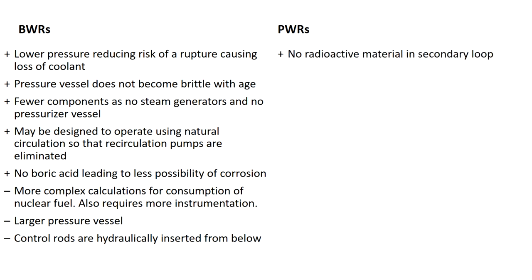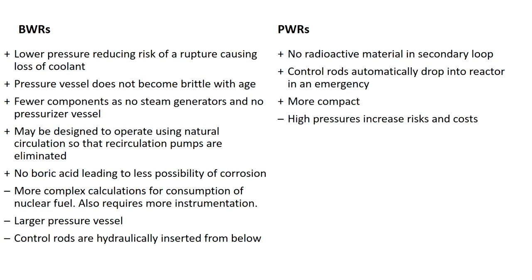Pressurized water reactors: no radioactive material in the secondary loop. Control rods automatically drop into the reactor in an emergency. More compact, but high pressure intake, increased risk and cost. Boric acid must be added to control fission, which is corrosive. So those are the negatives and positives.